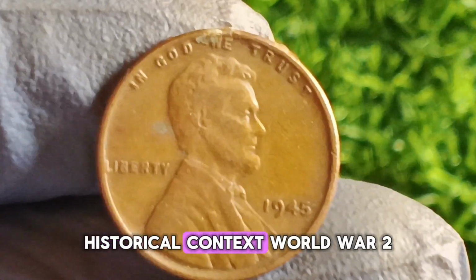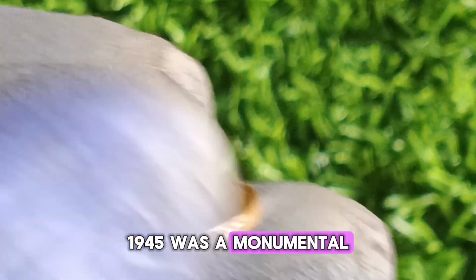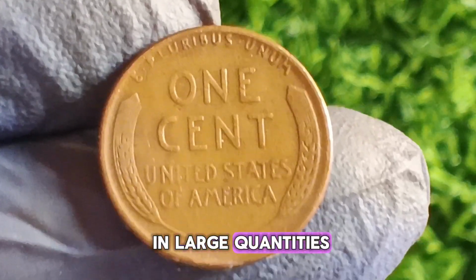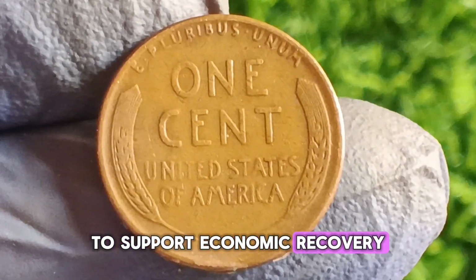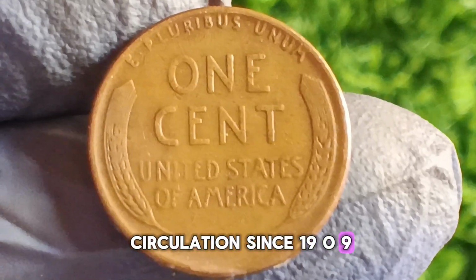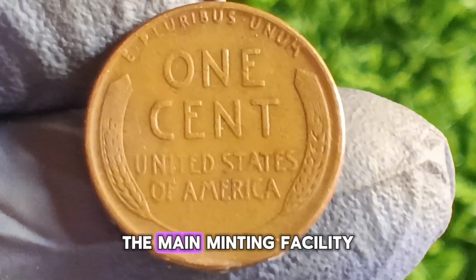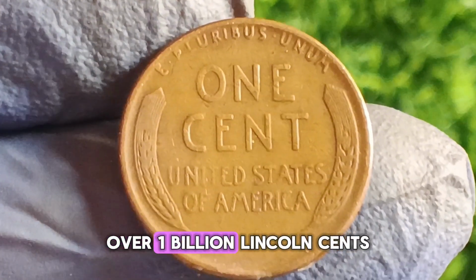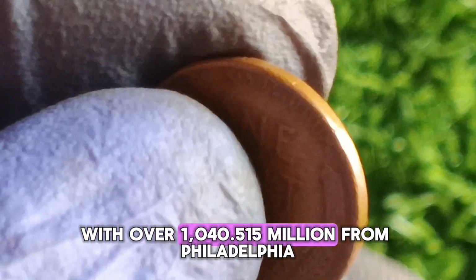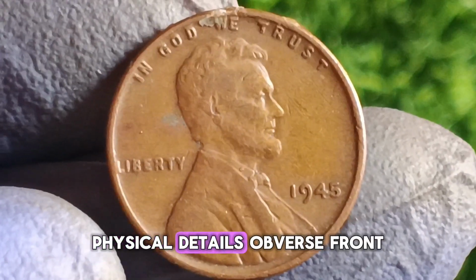Historical context. World War II was nearing its end. 1945 was a monumental year globally and domestically. America was producing coins in large quantities to support economic recovery. The Lincoln wheat cent had already been in circulation since 1909. No mint mark on this coin indicates it was struck at the Philadelphia Mint, the main minting facility at the time. Over 1 billion Lincoln cents were minted in 1945 across all mints, with over 1,040,515,000 from Philadelphia.